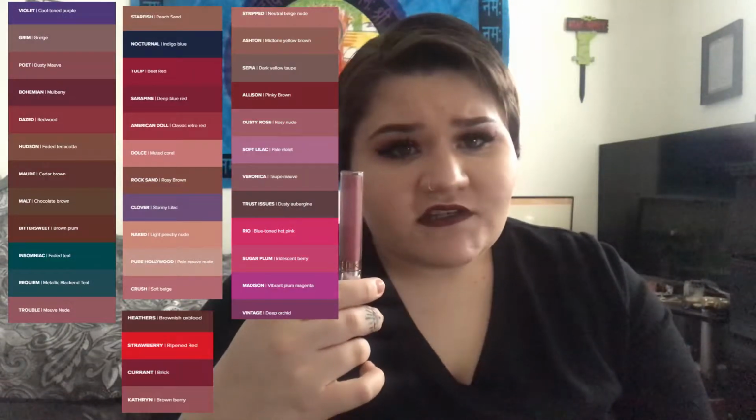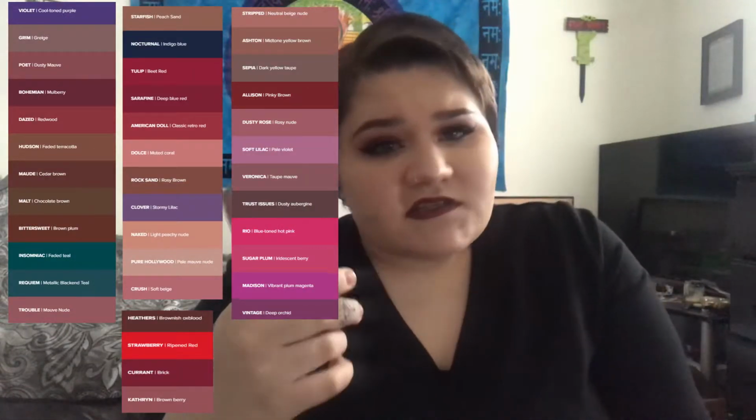So if I go eat something, it'll become almost like a fade rather than getting those little crumble things. And I really, really love that, because when you go touch it up, you don't have to worry about going over those gross crumble bits. It's very nice. These are really good quality. I definitely recommend. They have a whole ton of colors. They're just very nice liquid lips.